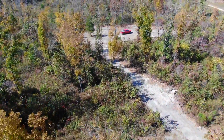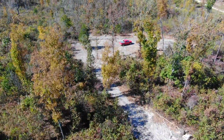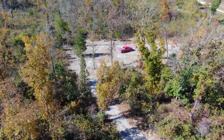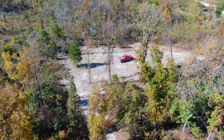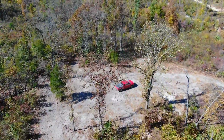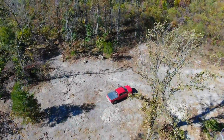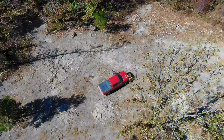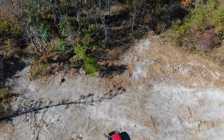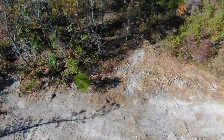The site is part level, part sloped. I'd say the majority of this site is sloped to some extent. It's certainly not steep. Looks like where the truck is parked, that's level, and then as you keep going westerly, it kind of looks like it slopes down and maybe levels out again. Kind of hard to tell from the air, I guess. But it's a large site. It's larger than most that we've seen. More than enough room to build or camp or park your RV or whatnot.